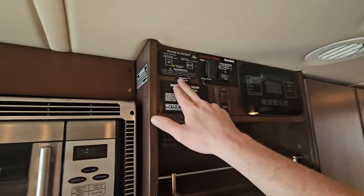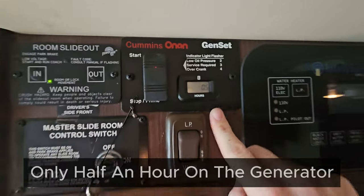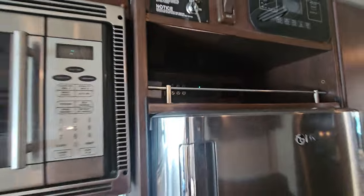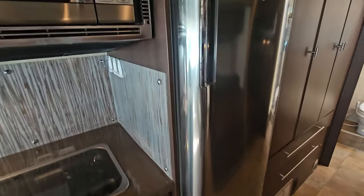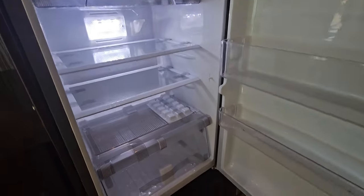All right, slide control, master slide switch, LP valve on. Is that 0.5 hours on the generator? And then your IntelliSense one touch control system. We did end up putting a brand new fridge in this thing. It's like an LG with a smart inverter. All the wrapping still in there too.